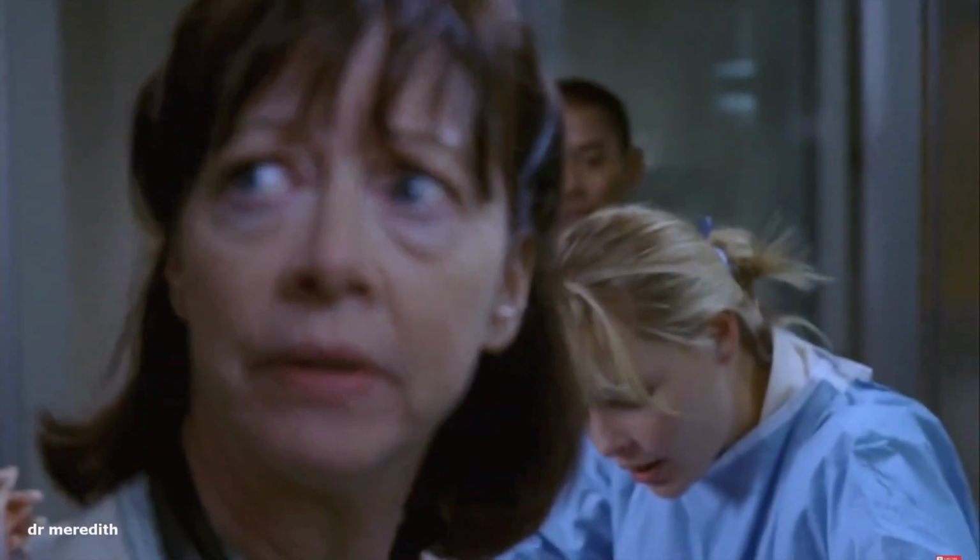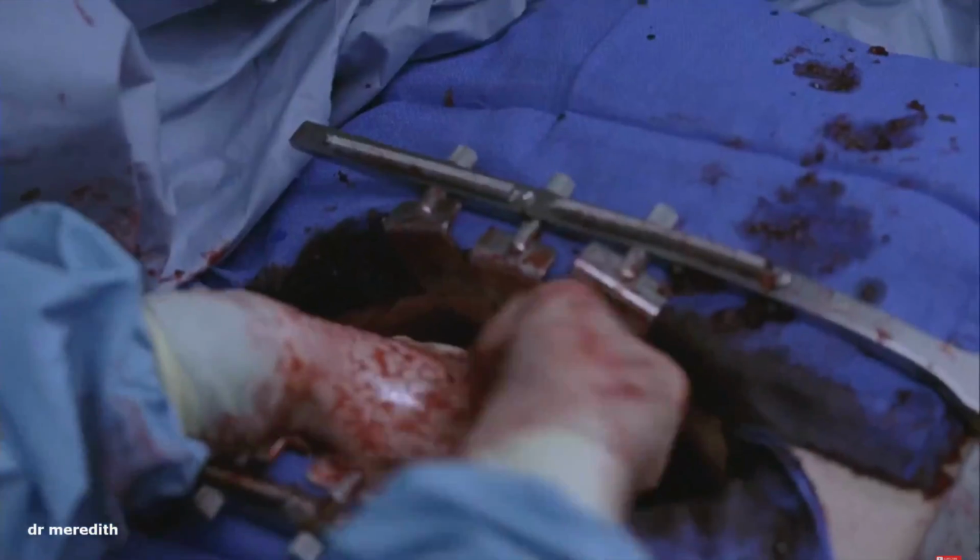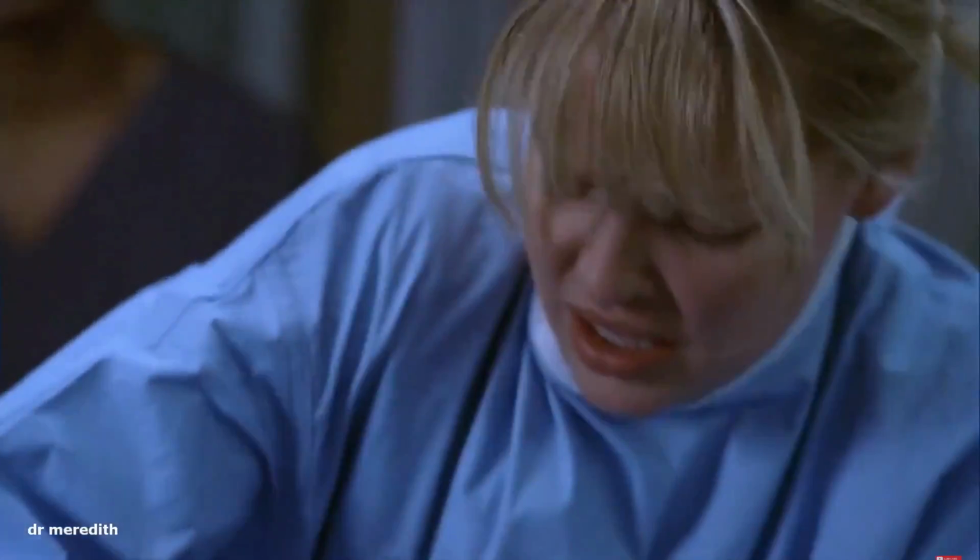No pulse. Wide complex rhythm. I can't get this clot out. I need more suction. I need more. He's bradying down. You have to get the clot out. I can't get it. Screw it. I'm using my hand. God, look at the size of that.